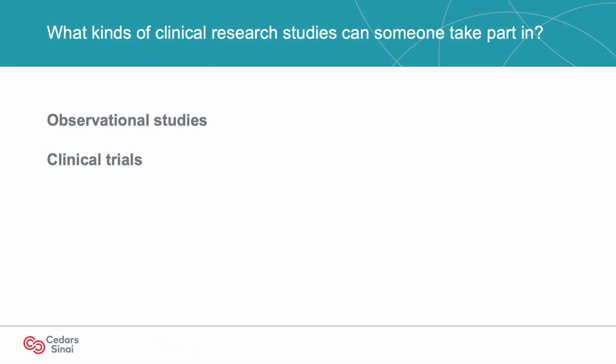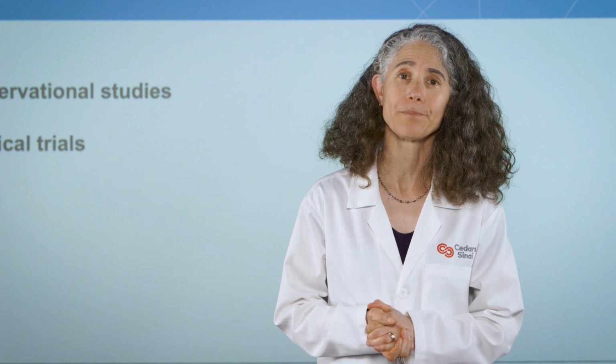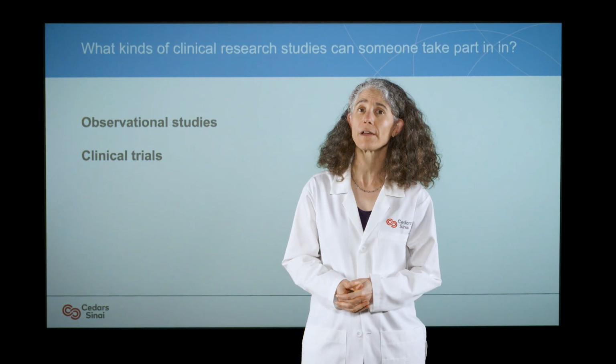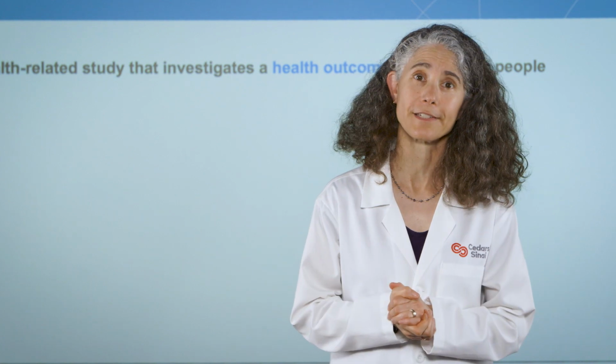The first is an observational study, which investigates a health result in a group of people. The researchers record their observations and look at the data given to them. People who take part are not given any treatment in this type of study. The second type of research study is a clinical trial, which is research that involves people to test new treatments such as drugs or surgical techniques. Clinical trials help us learn more about a health problem or disease so that we can best find the way to treat them. Let's take a closer look now at an observational study.